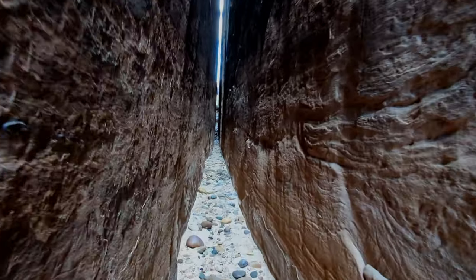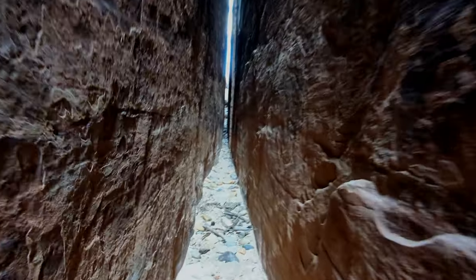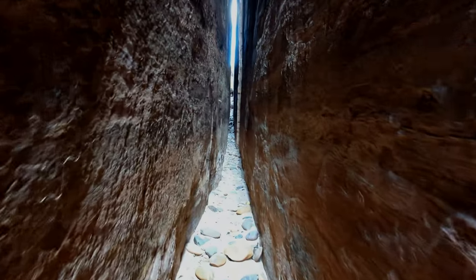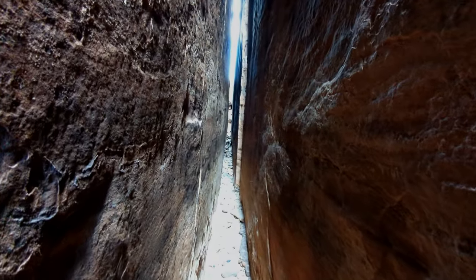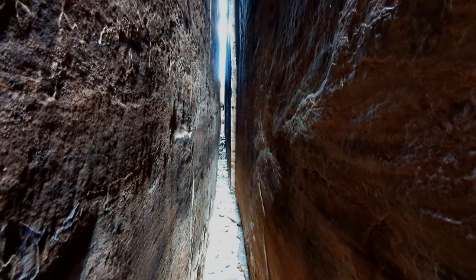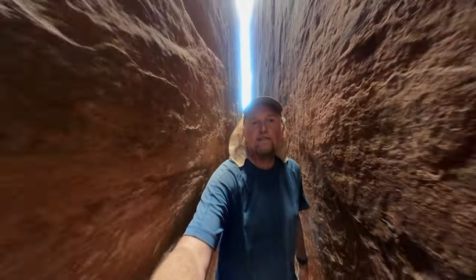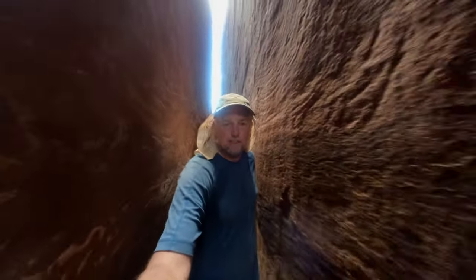I might be able to get through that. Oh, I'm gonna have to take the pack off though. I'm gonna start rubbing. Oh, yeah, I don't think I can get through. So close, but just a little too tight. Okay, I'm gonna leave the pack here because I'm sure I can't get through, but I'm curious how far I can get, or to see if a skinny, skinny person can do it.